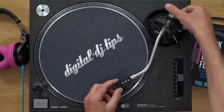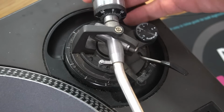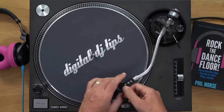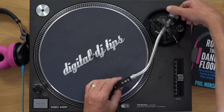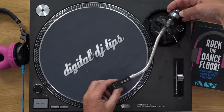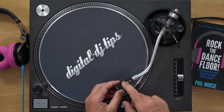So the idea here is you set this to 0, like that. And then you make sure that the needle and the arm are completely horizontal. When they balance, they're completely horizontal. When they are, you double check that that's set to 0 here, and then you add the required weight on by moving this around. So if the cartridge manufacturer says this has got to be at 2.5 grams, this is in grams, you turn it to 2.5. And so that's the way that works. It's a way of weighting the needle correctly.